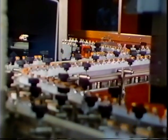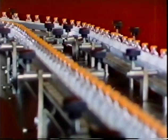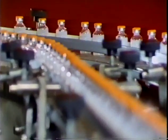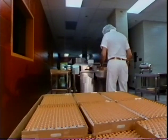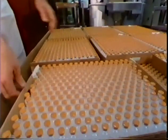There is a growing demand worldwide for insulin to treat diabetes, which can be a fatal disease. Of the nearly 2 million diabetics in the United States who use insulin, most are treated with insulin derived from pigs and cattle. But some patients can't tolerate the animal hormone. For them, the genetically engineered human insulin is an advantage.